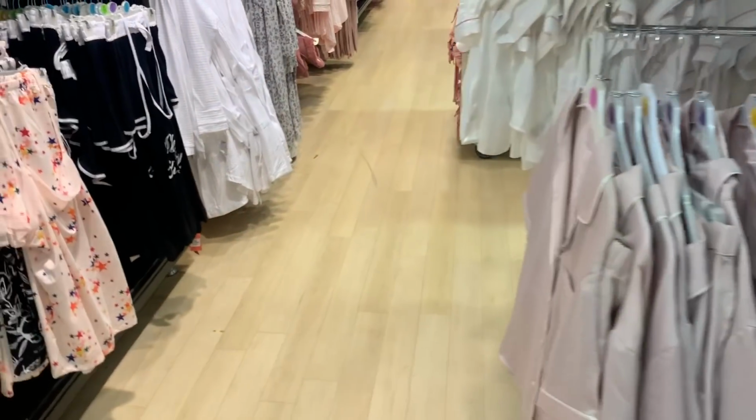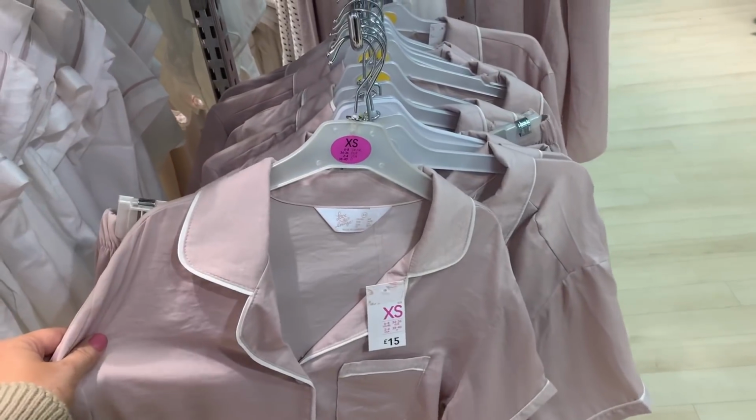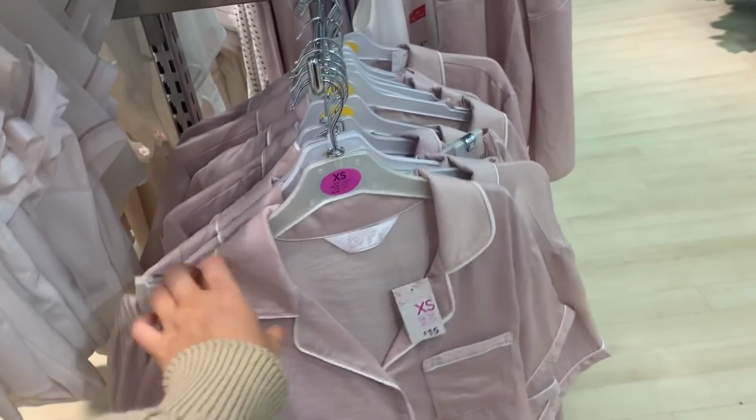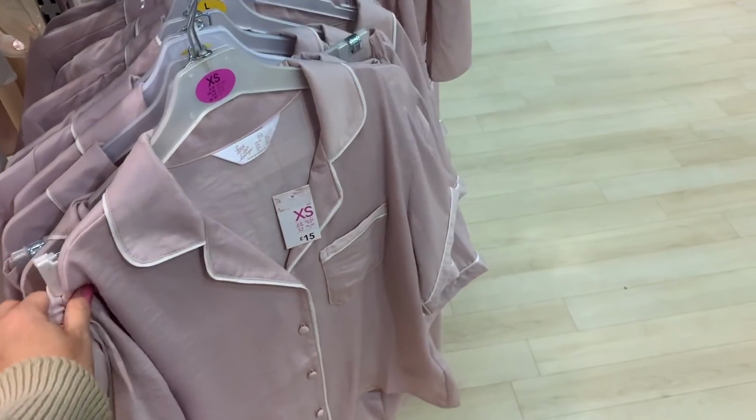They are so, so, so cute. And they've got a nice little matching top as well, £15. Oh, I think this is £15. Yeah, £15 for a set. So you get a top and you get shorts in that set as well. That's pretty good for that price.